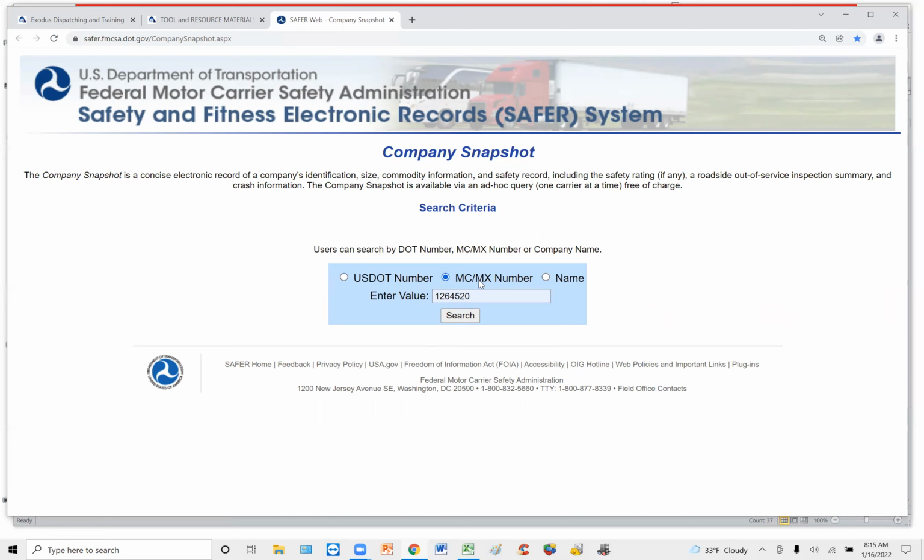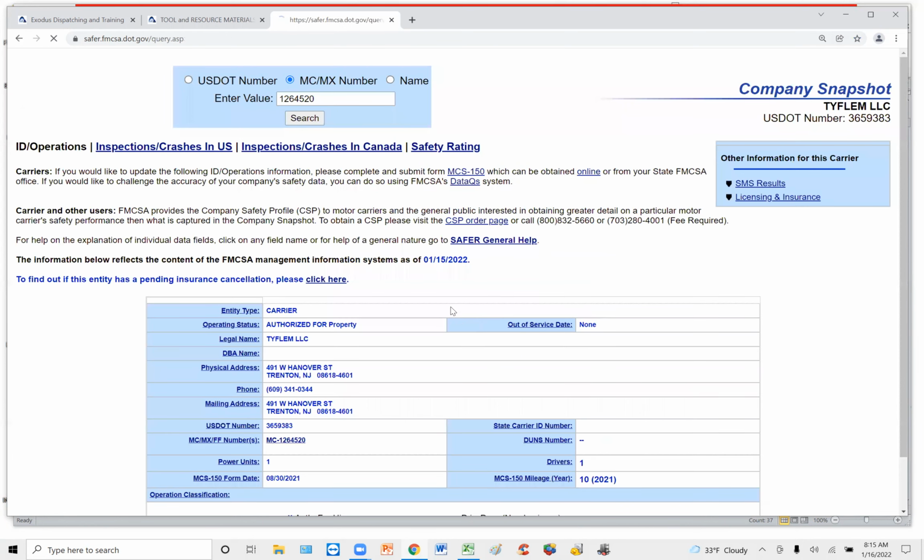MX is an authority, having an operating authority in Mexico. That's what MX stands for. MC is the Motor Carrier Authority, typically for the United States and Canada. And then you could also look up by the name of the company. I'm doing MC, and I'm going to hit search, okay?